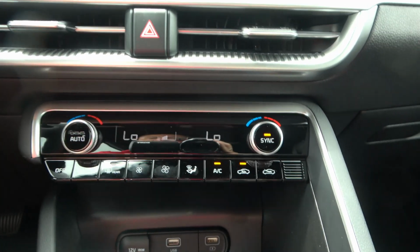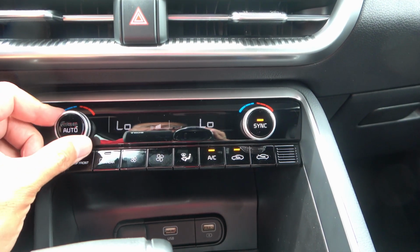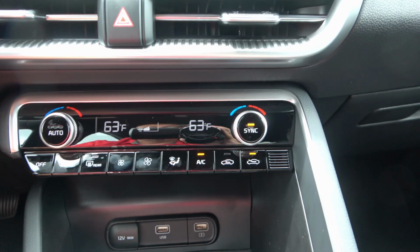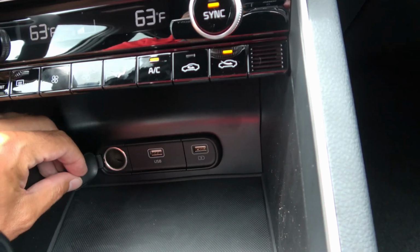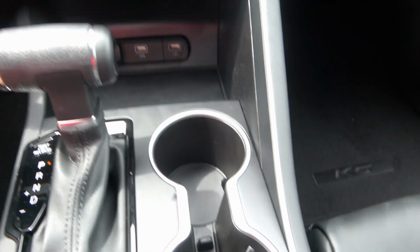Down here is another screen that displays your climate control, and that is basically your temperature settings, your fan settings, etc. This is your main climate control. Right underneath here you have a little bit more storage. USB ports, 1, 2, and then the regular 12-volt power adapter type of charger setup.